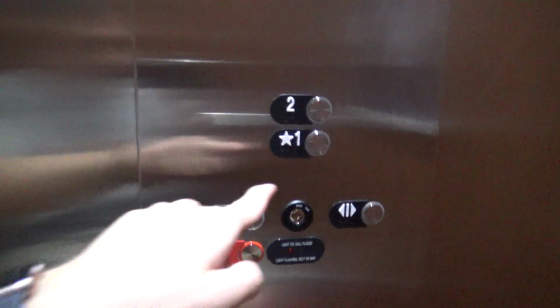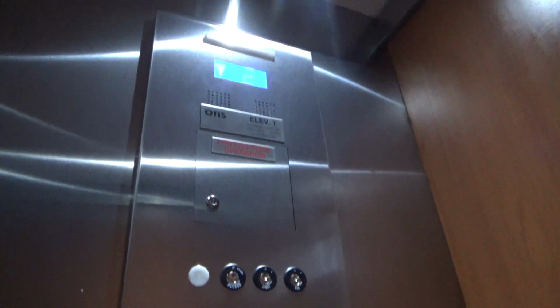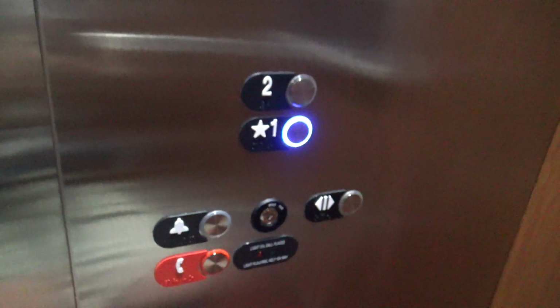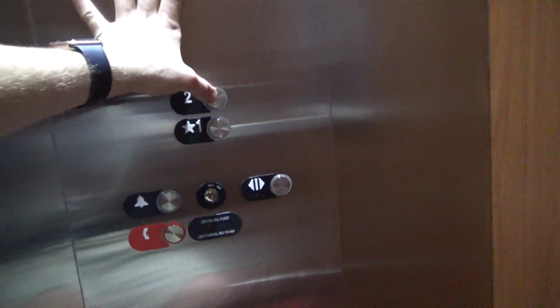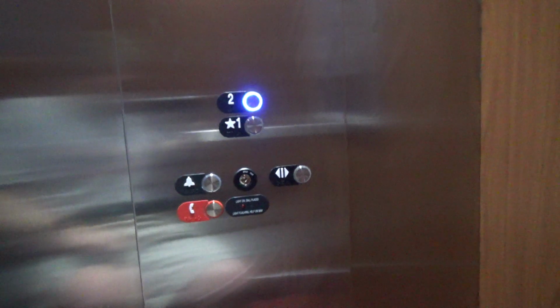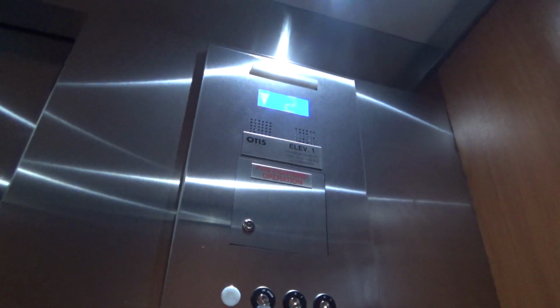It is officially a Hydrofit. Call recognition too. Let's wait for the door to close. Okay. Because there's no door close button right here. That indicator though, that's cool.